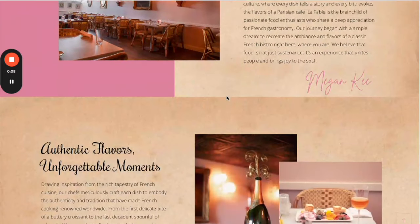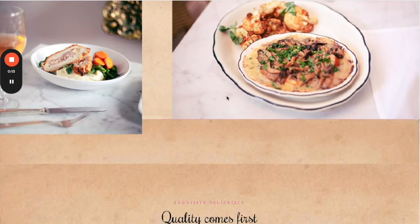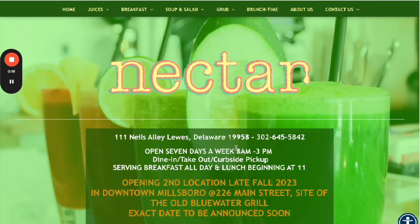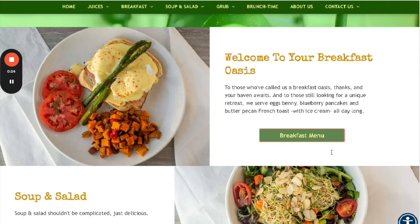Also, so many great restaurants. If you go towards Rehoboth, make sure you check out Le Fable. It's French cuisine. Then if you head over to Lewes, one of my favorites is Nectar, which is like a juice bar, a perfect breakfast spot.